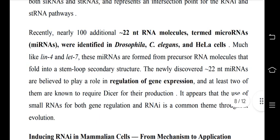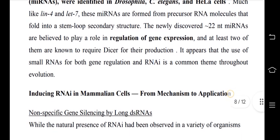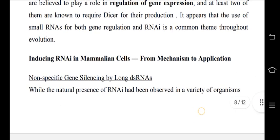Recently, nearly 100 additional small RNA molecules termed microRNAs, miRNAs, were identified in Drosophila, C. elegans, and HeLa cells. Like lin-4 and let-7, these miRNAs are formed from precursor RNA molecules that fold into a stem-loop secondary structure. The newly discovered 22 nucleotide miRNAs are believed to play a role in regulation of gene expression, and at least two of them are known to require Dicer for their production. It appears that the use of small RNAs for both gene regulation and RNAi is a common theme throughout evolution.